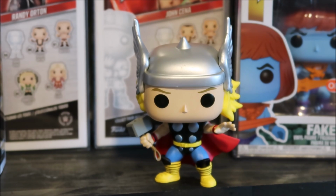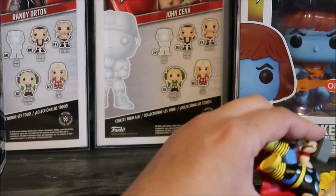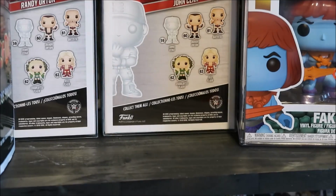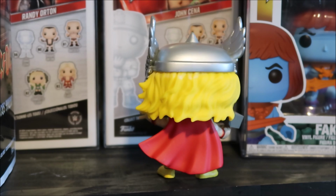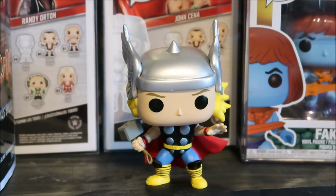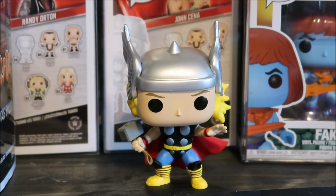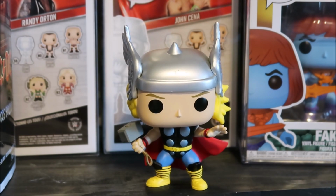And I just feel like this is a must-have. If you're a fan of Marvel and Thor, you have to have this Funko Pop. There's no way of passing on this if you're a die-hard Marvel person, especially when it comes to the comic books. Helmet up top looks fantastic. Whoa, that was close. Thor almost caught an L. There's a look at his back right there, and there's a look at his other side. And definitely, once again, in my opinion, a must-have if you're a fan of Marvel, especially the comic books.